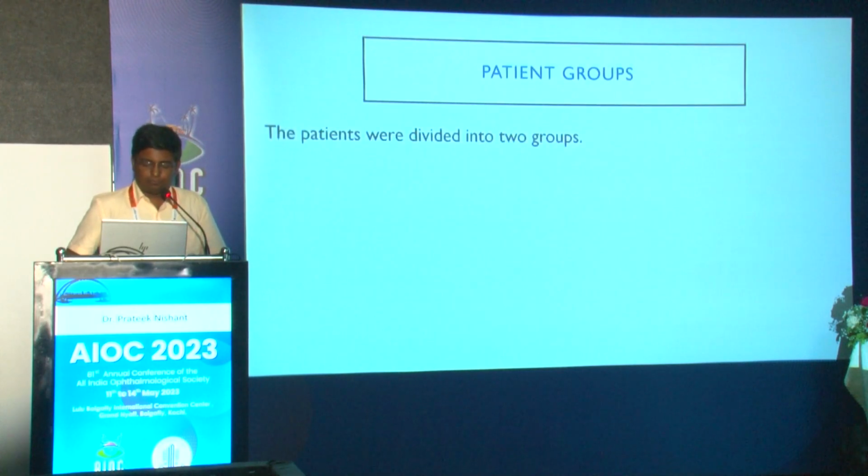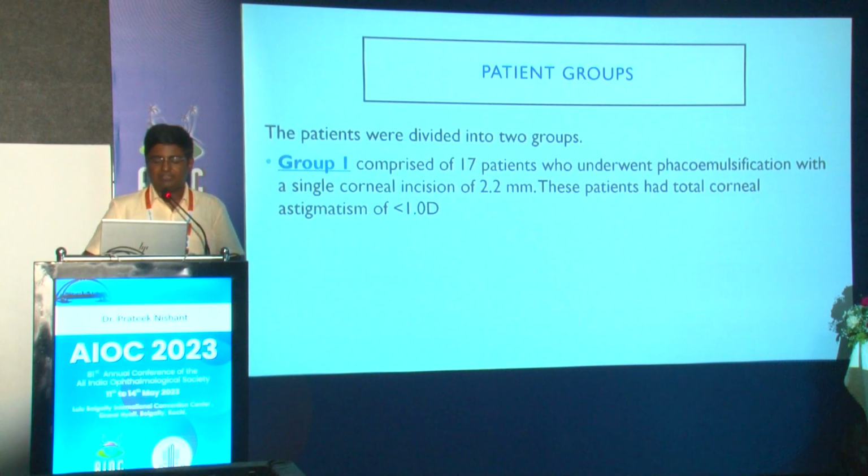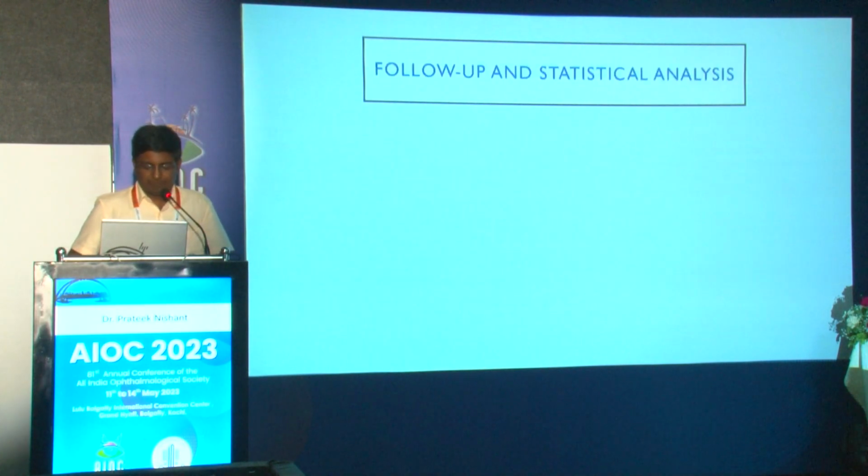Patients were divided into two groups. Group 1 comprised 17 patients who underwent phacoemulsification with a single clear corneal incision of 2.2 millimeters, and these patients had total corneal astigmatism of less than 1 diopter. Group 2 comprised the same number of patients who underwent paired OCCI with the same 2.2 millimeter keratome after implantation of the IOL with the anterior chamber maintained by the OVD. These patients had total corneal astigmatism of more than 1 diopter.